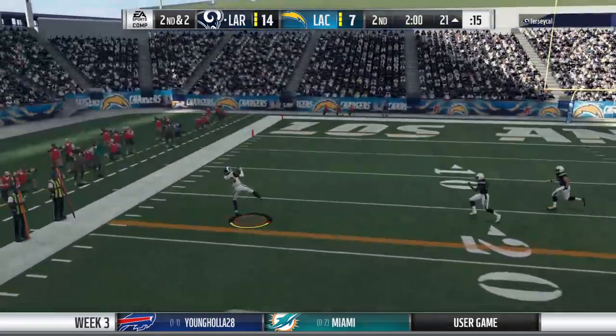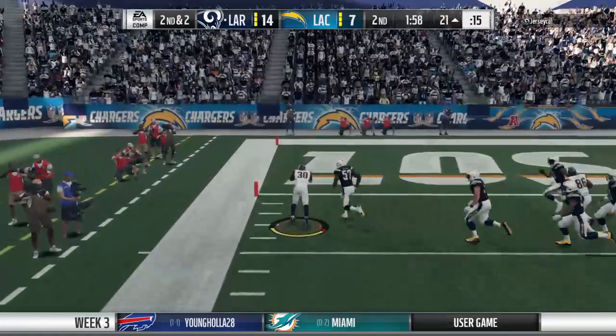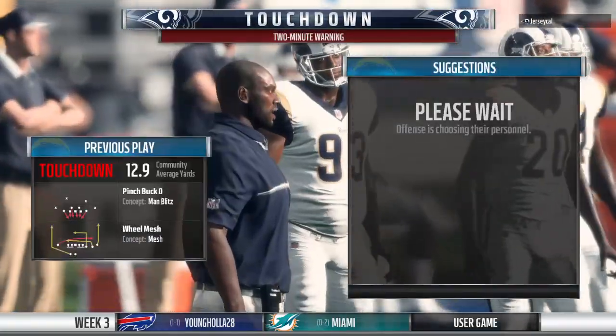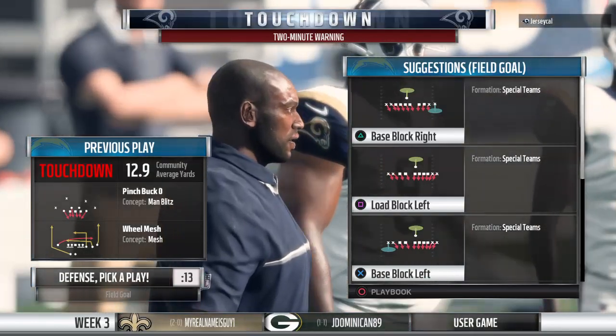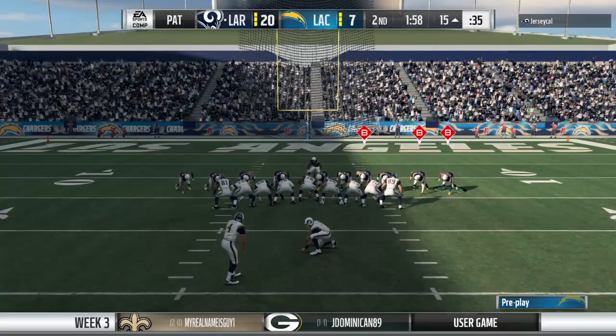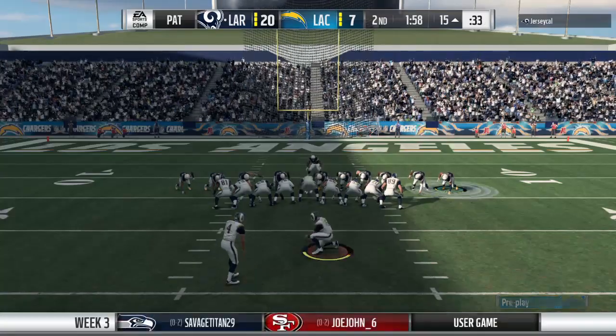The gun. They'll look to throw. They'll throw underneath for Gurley. And he'll get into the end zone. Touchdown, Rams. Todd Gurley, his 4th touchdown on the year. And the Rams add on to their lead.